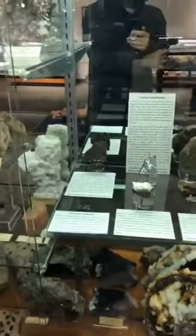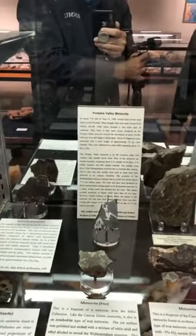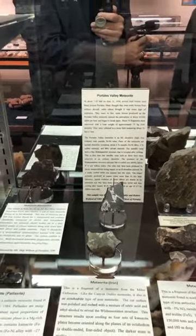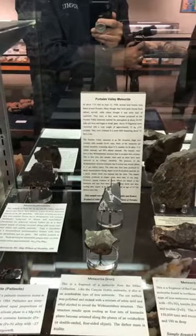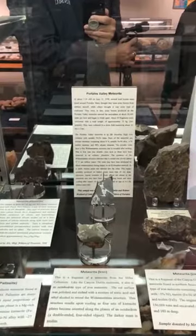And then here we have a small collection of meteorites, including the very, very famous Portales Valley meteorite that landed right outside Portales in 1998. And there was a big flurry of activity looking for pieces of that meteorite. And it turns out it was a pretty unique meteorite and was named because it fell here in Portales Valley.